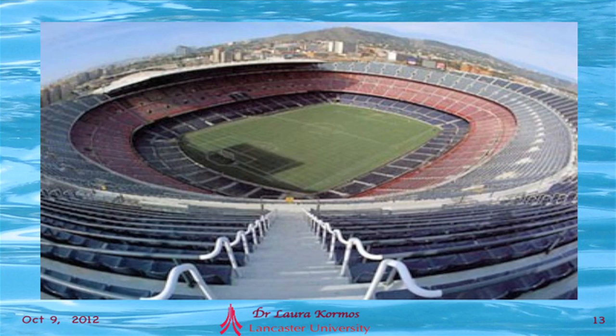This, I believe, is the football stadium of Real Madrid. Does anyone know for sure? Is it? Do you think so? He doesn't know. He's nodding. So I think we're right. Okay, so it's a football stadium of Real Madrid.